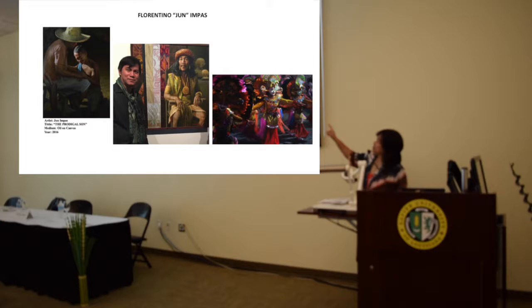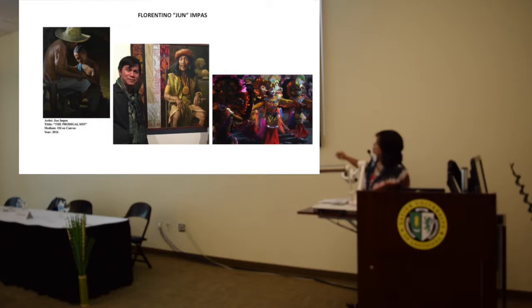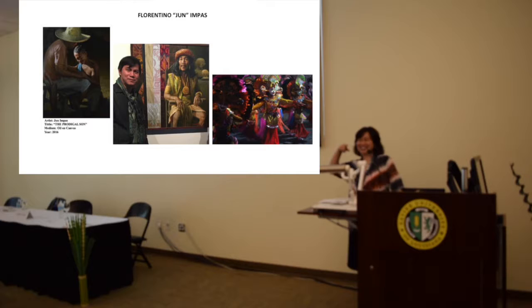The one on the left is actually hanging in my house on loan. That's for sale, The Prodigal Son, if anybody wants to buy work by Junipas from Cebu. How much? Let's talk. I think it's discounted now because it's been in my house for 6 months already.